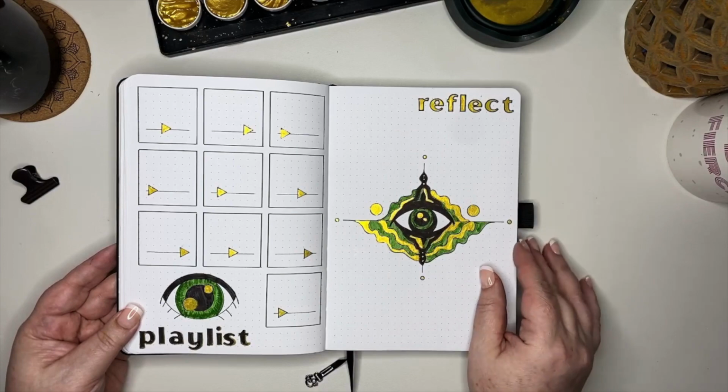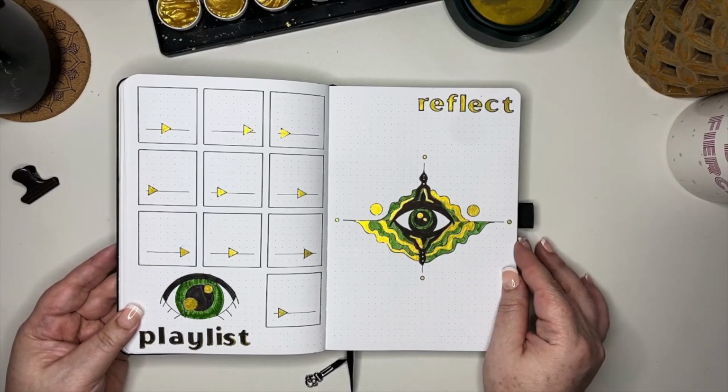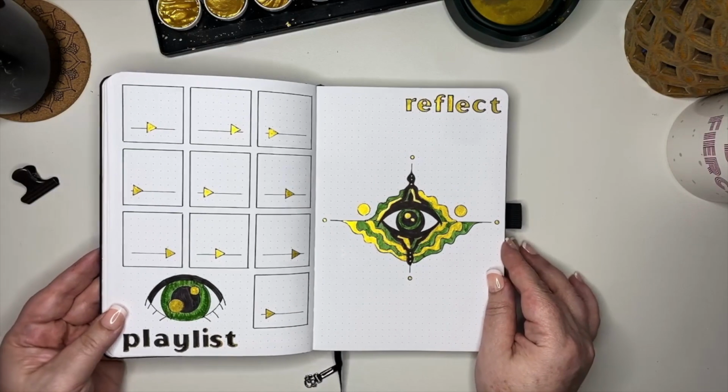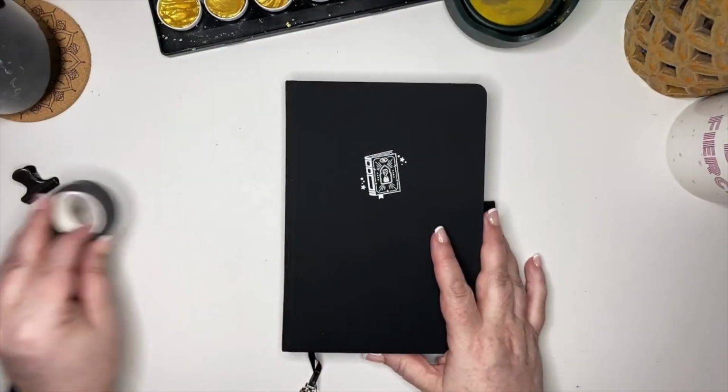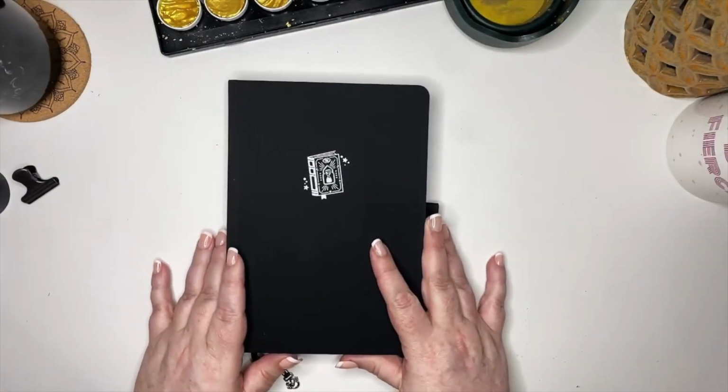Again, I'm going to let Kenny choose his own reflection categories, but that will be the wrap up of his 2023 January setup. It wasn't without its challenges, but sometimes things just don't go to plan.